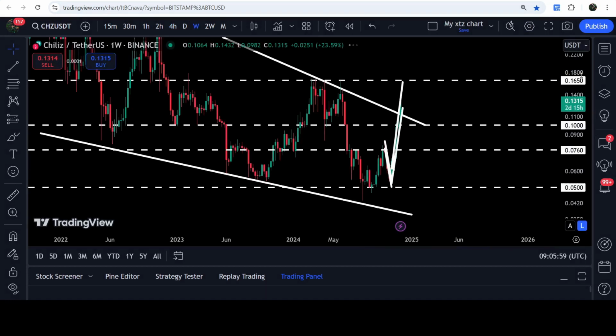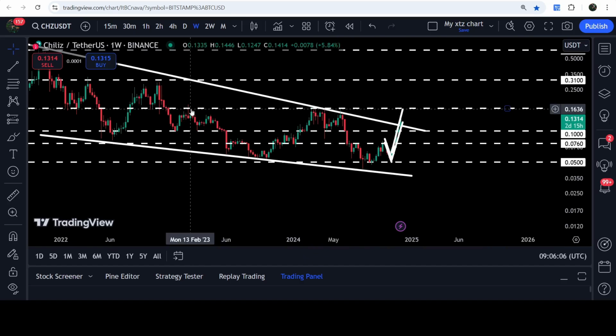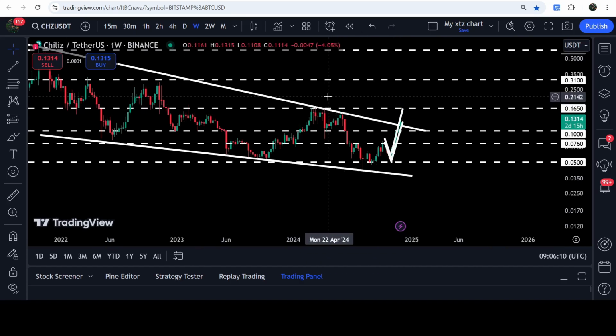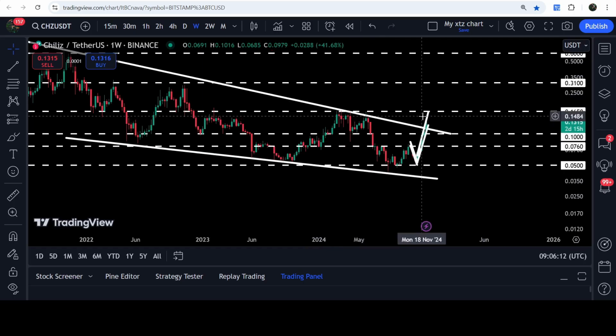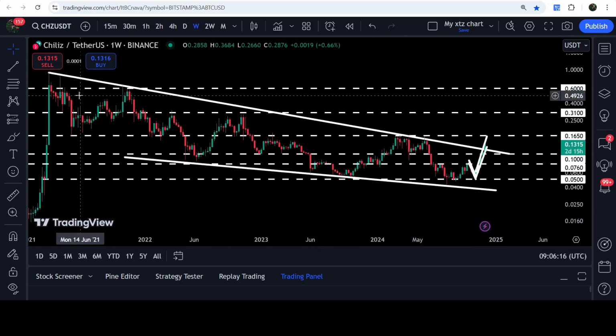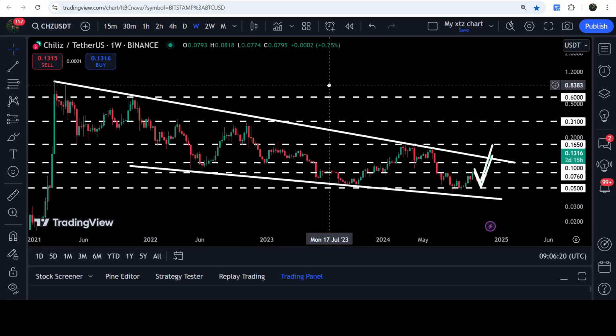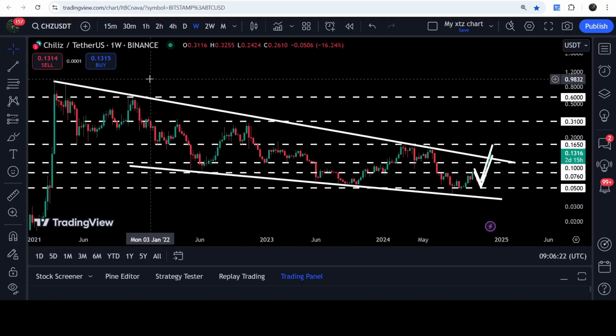If we take a look at the weekly time frame chart, then you can see that the 16.5 cents has been previously breaking out the resistance here, and resistance here, and support here. Therefore, again, it can work as a very strong resistance for the price line of Chiliz. And now on the 7 days time frame chart, if we take a look at the target for the breakout from this big and long-term falling wedge pattern, that long-term target can be here at the top of the wedge. That will be approximately at $1.